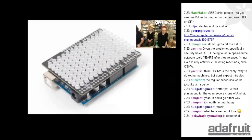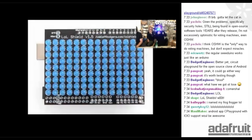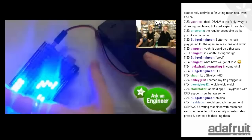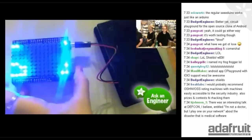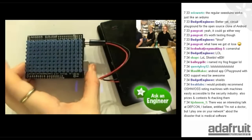LOL Shields are back in stock. We now have white, red, green, blue, in all colors. Let's go to the overhead. It's really bright, but this is the LOL Shield with the Game of Life, and this is the blue, and the blue is just ridiculously bright.